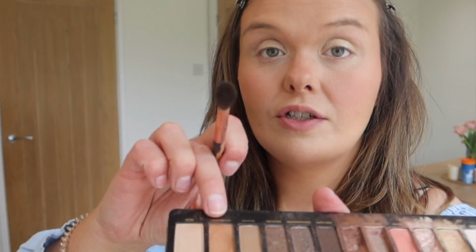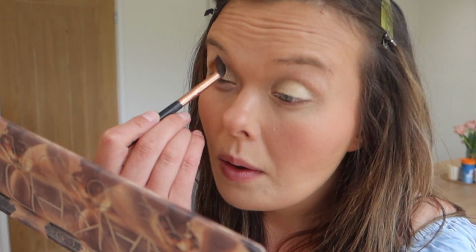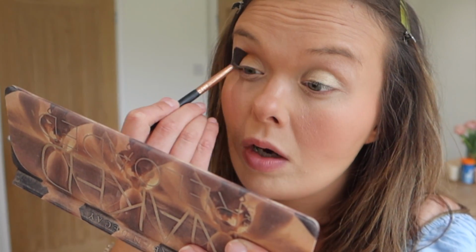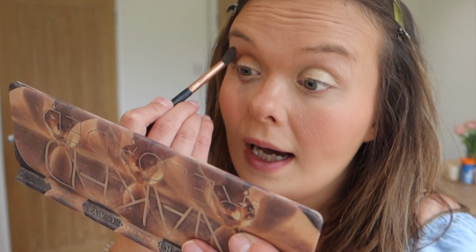And then what I'm going to do is get a nice long fluffy brush, like this one's quite old, and I'm going to use this tan shade, and I'm going to put it into my crease. So you have to excuse me doing this now, but this just warms everything up a little bit, because that gold is quite an icy gold.